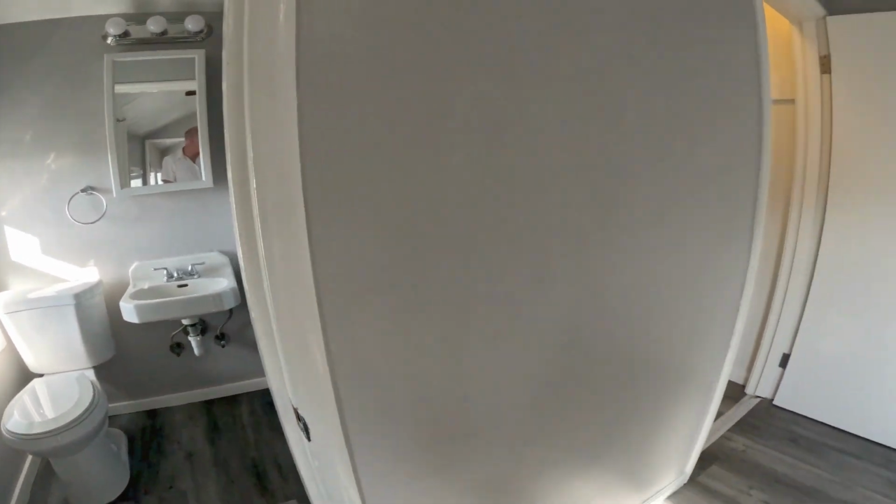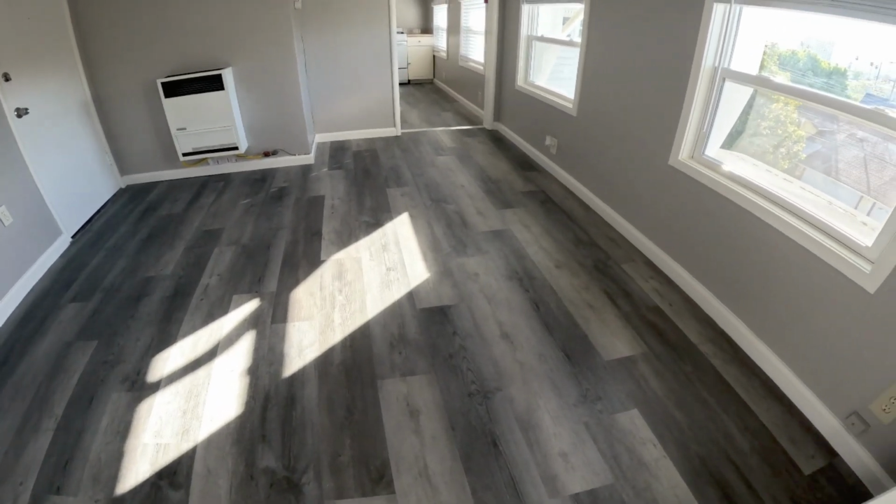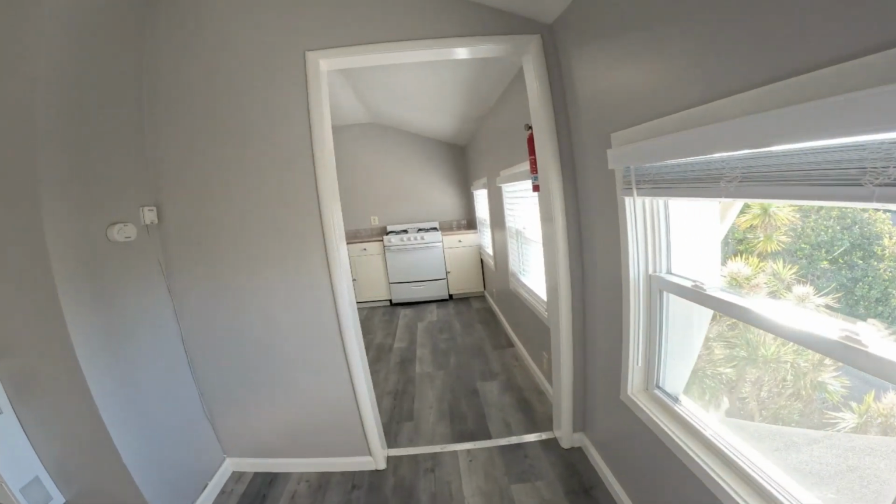All right, and then turn around here. Hopefully you don't get dizzy. Again, gas heat. These are wide plank vinyl flooring, really nice. Again, lots of sun. This is a top floor unit.